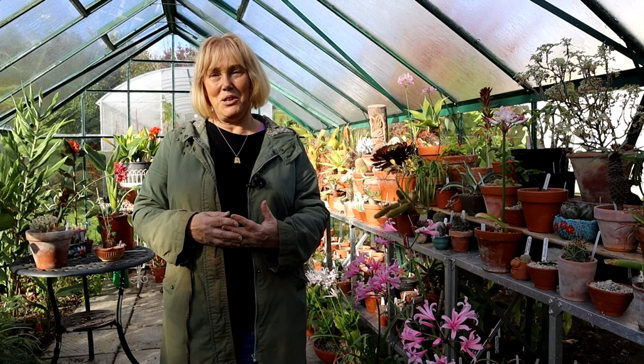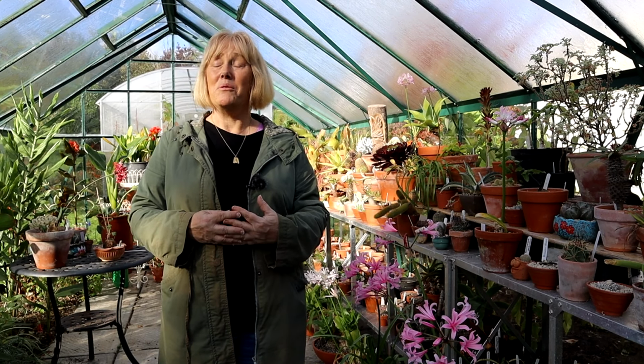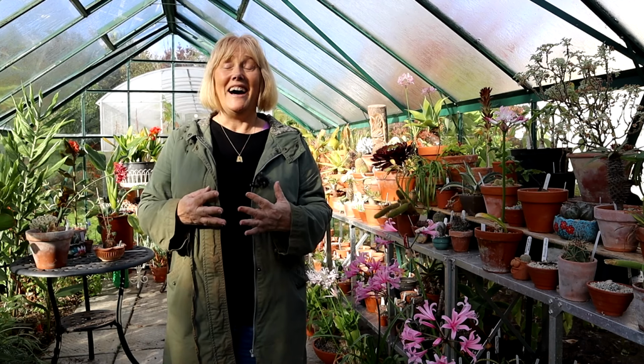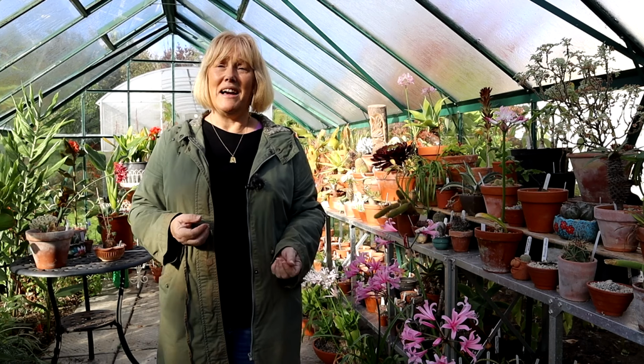It's the middle of October now, and I can already feel the nip in the air. We've had our first ground frost, and it really is time to consider how plants here in my greenhouse are going to get through the winter. I always feel so reluctant to put them to bed because, as you can see, I have a lot of beautiful things in flower at the moment.